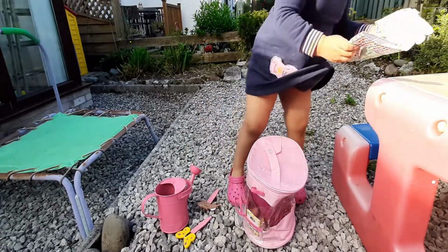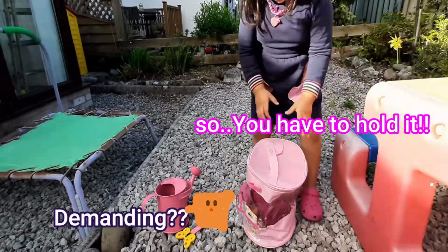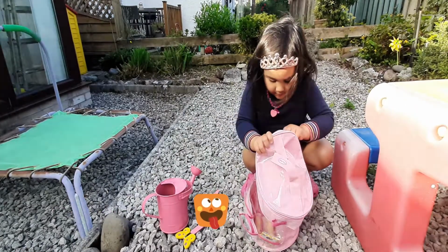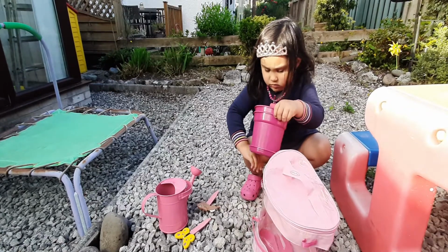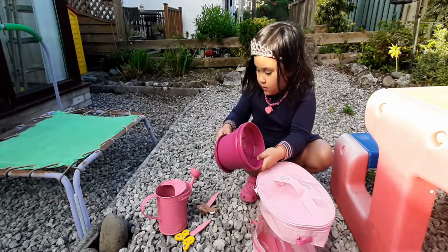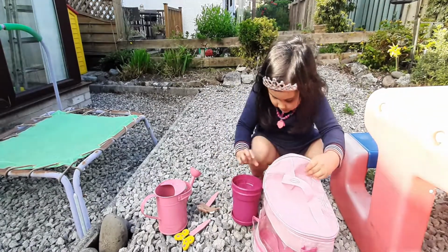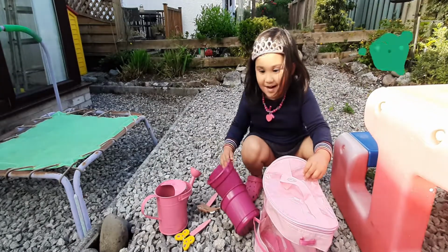Okay. So you have to hold it. Thank you. You can put it there. And these are my buckets. How many have you got? One. This is one. I only have one. And two.